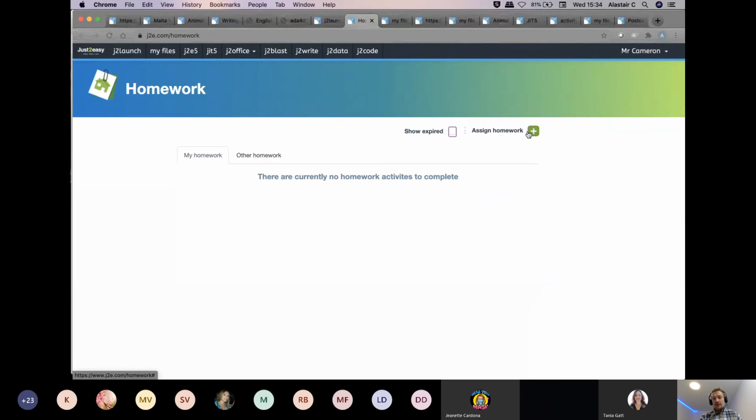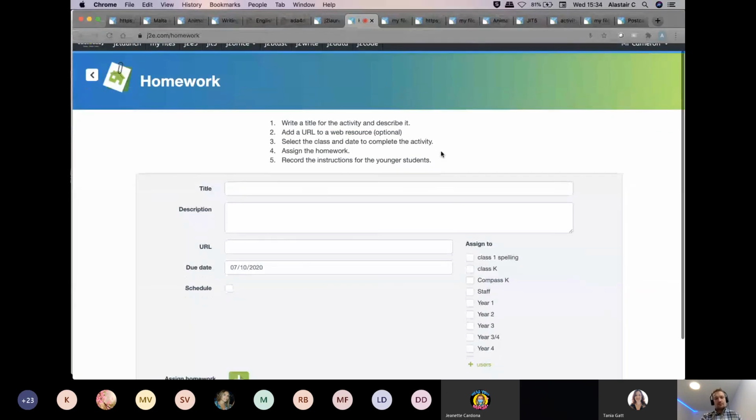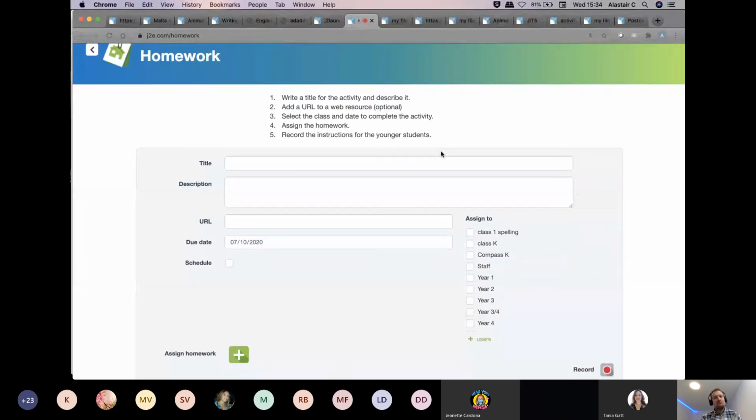I'm now going to assign a new piece of homework. So I'm going to click the plus button, and there are 5 steps. 4 really, but you could use the 5th step if you want to. First of all, I'm going to give it a title. A word to the wise on this one, I'd always say something about the date and the activity that you want them to do so that they can see that there is a semblance of a description to it. So I'm going to say writing task for the 30th of September this week.